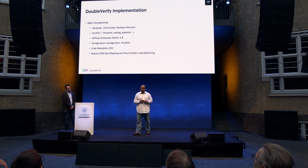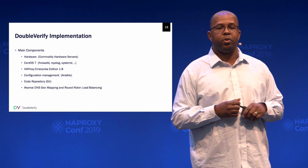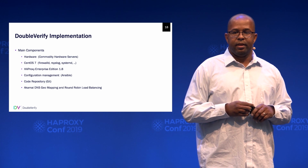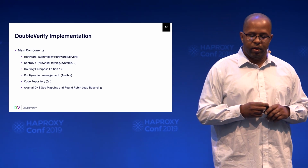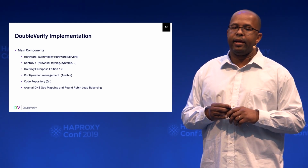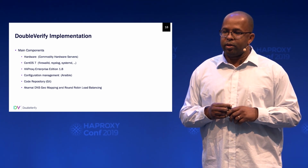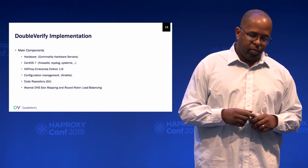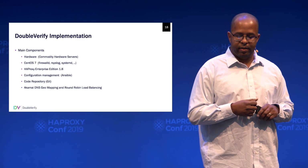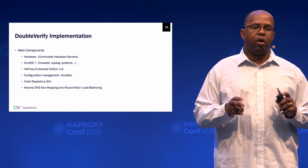All right, so let's talk about the components. We use commodity hardware servers. Currently it's Cisco, but we can use anything. We use CentOS 7, which gives us access to things like Firewall D. This is important. Security at all levels, even on the box. We get this simply by using CentOS. We do use rsyslog and systemd as well. We are currently using HAProxy Enterprise version 1.8, or HAPEE. We will be moving to 2.0 soon for our production, or pretty much all of our pools. To tie this up, we use Ansible and Git. This is, of course, config management and code management. These two tie together. And the last piece, we use two offerings from Akamai.